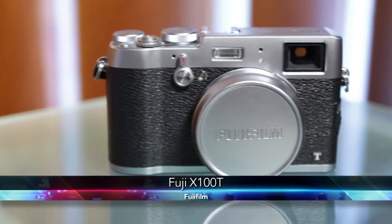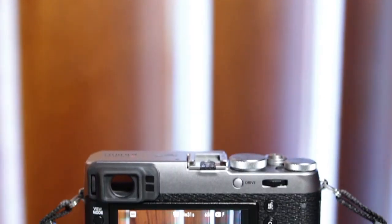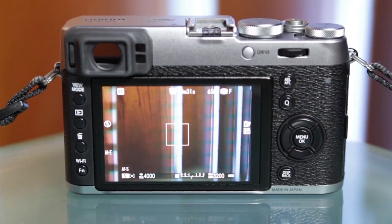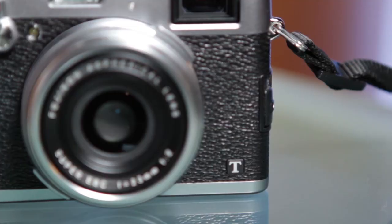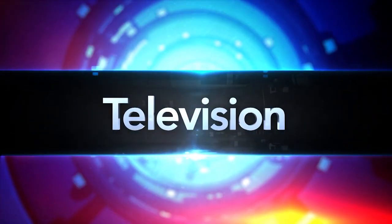But probably the most important gadget that I'm going to pack around with me is the Fuji X100T. This is my camera that I carry with me every single day, and it's something I'm still learning on, but I love getting really sharp colors and beautiful, crisp images. I really feel an affinity to this camera, and it makes me want to become a better photographer. I love this thing.